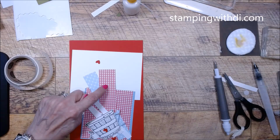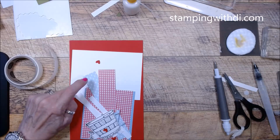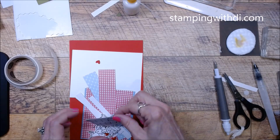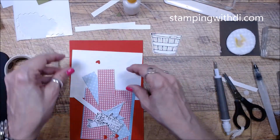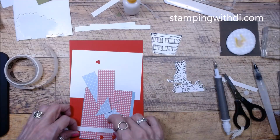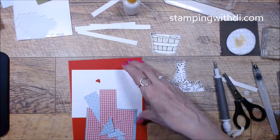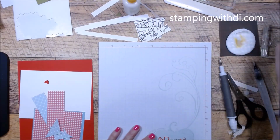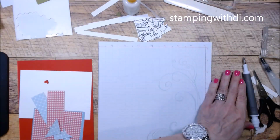Poppy Parade. Now this is sweet sorbet, but I'm using it with the poppy and it looks fine. And then this is balmy, so those are some of the colors that are in there. Now I also am going to be using the blends. So I didn't do shimmery cardstock this time. I did basic white because I'm going to do my coloring with the Stampin' Blends.